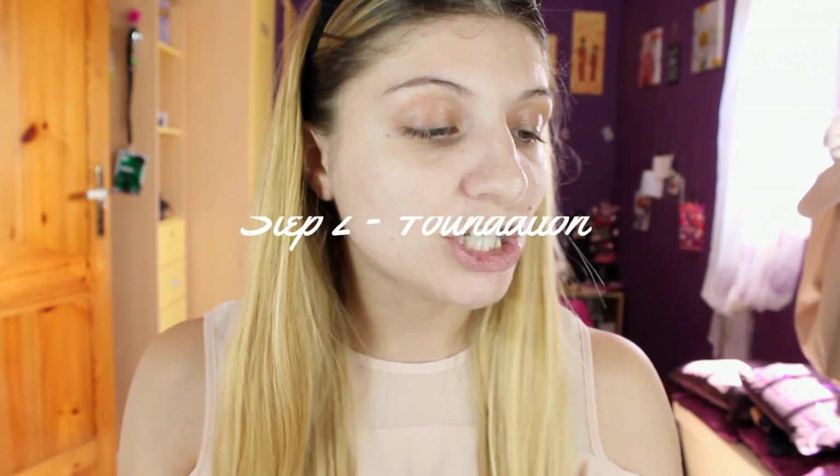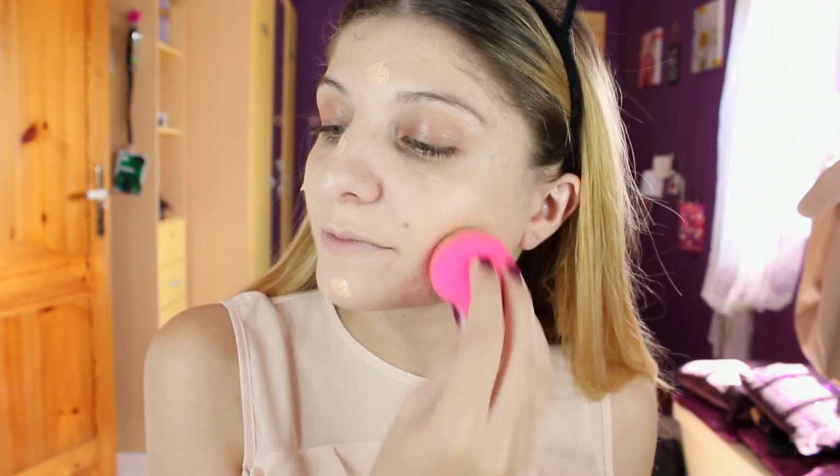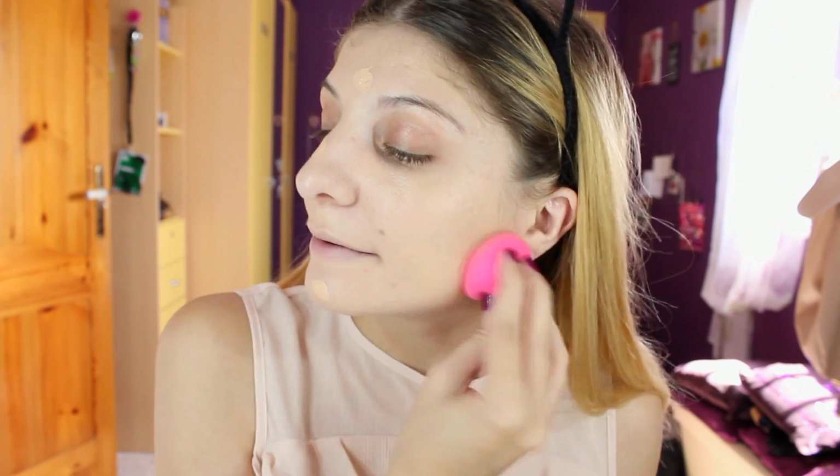But for foundation today, I'm going to be using my Beauty Blender, and I'm going to be applying the Flormar Invisible HD Invisible Color Foundation. I'm just going to put a little bit onto my Beauty Blender, distribute it evenly around my face, and blend it into my skin. I'm going to use another pump to build up the coverage. Like that, I'm happy with it.